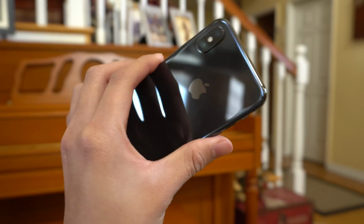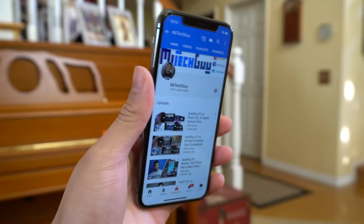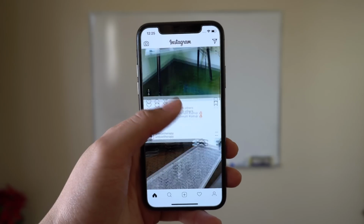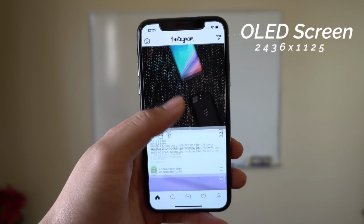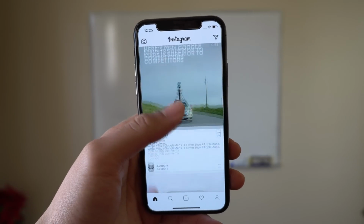On the front, you'll find what makes the X stand out from all previous iPhones, and that is the 5.8-inch OLED screen that fills up pretty much the entire front of the phone. The Samsung-produced screen has an odd resolution somewhere in between 1080p and QHD at 2436 by 1125.